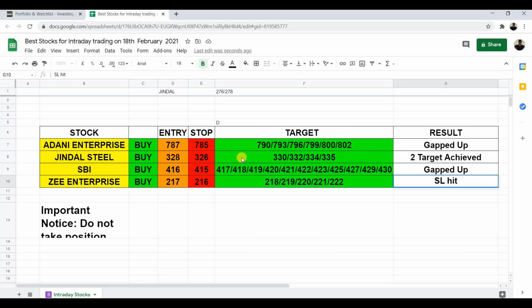If you have analyzed and if you know a bit about price action, then Adani Enterprise and Jindal would have been amazing stocks for today's session, and they gave multiplying returns, more than 10 rupees.